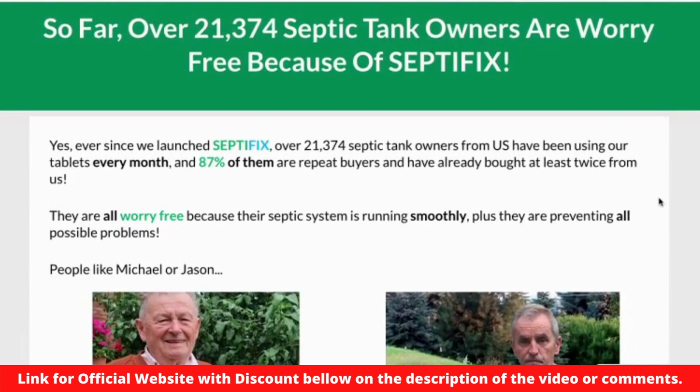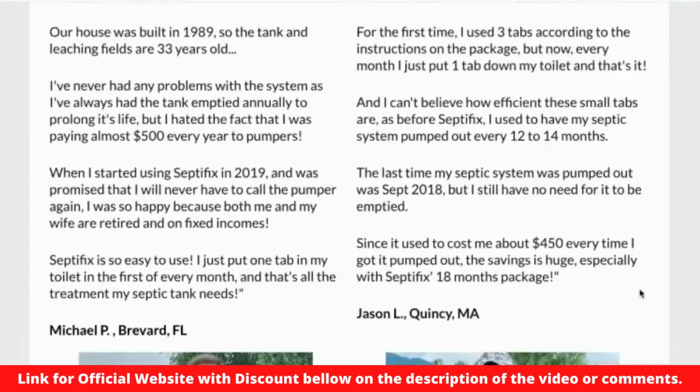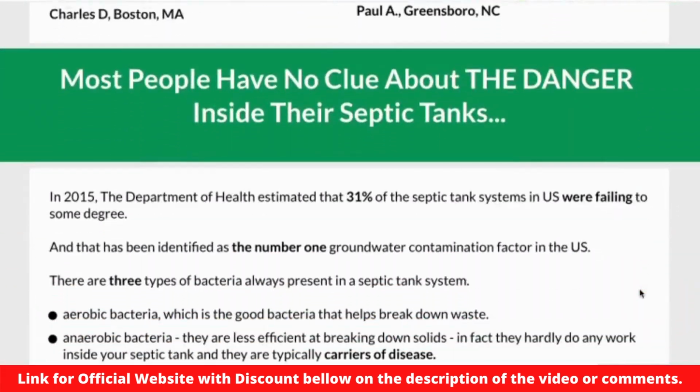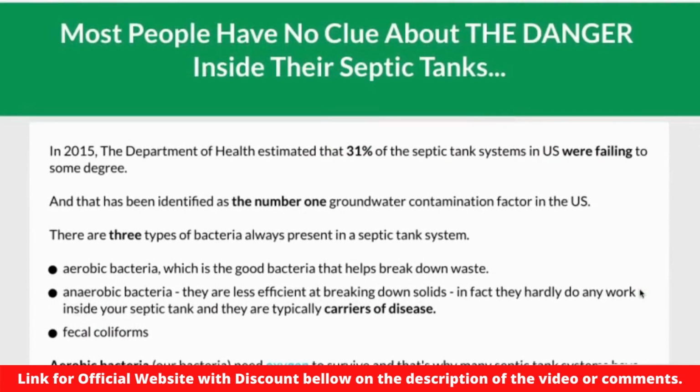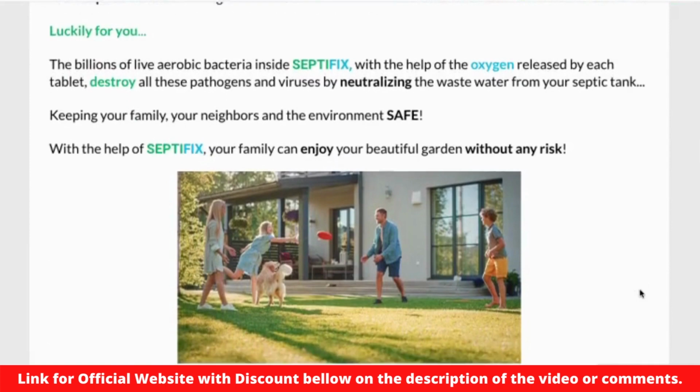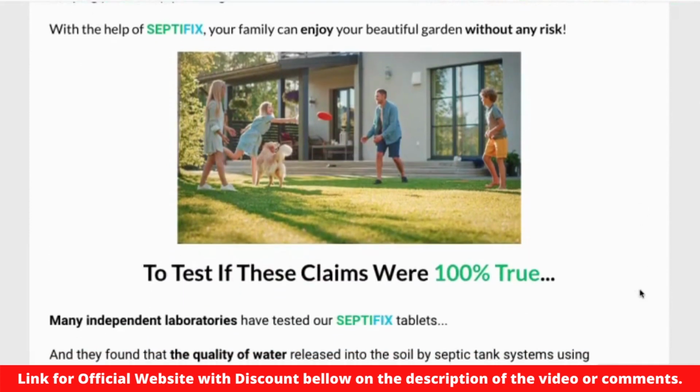The second warning is that the best results come when you use Septifix consistently for at least a 12-month package. That's why I recommend that you take advantage of the discount on kits for a more effective result. And pay attention, Septifix costs only $118 for a 12 months supply.